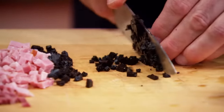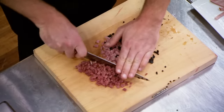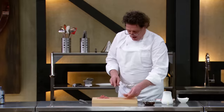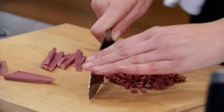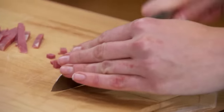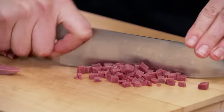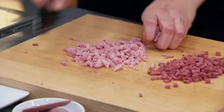The really big difficulty of this challenge is the uncertainty. We haven't even seen the final dish, and as I'm preparing each element, I don't know where it's going to be used or how much of it I'm even going to need. How's it going, Billy? You're happy with it? It's a little bit big, Marco. I think I need to go smaller. If it's a little too large, then just chop it through a bit. I feel like I've made up time, but I don't want to fall any further behind today, so I'm racing through this tongue, ham and truffle dice.